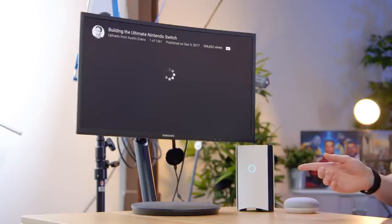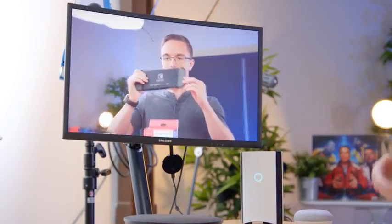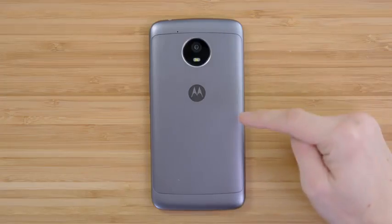That is so cool. So what's really neat about this is that not only can you control that with voice as well as of course from your phone, but you can also have multiple Google Homes as well as multiple Chromecasts set up in your house. All of these gadgets are great, however you're probably going to want an actual phone to control everything, which is where the Moto E4 Plus comes in.